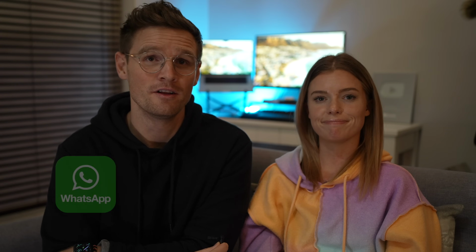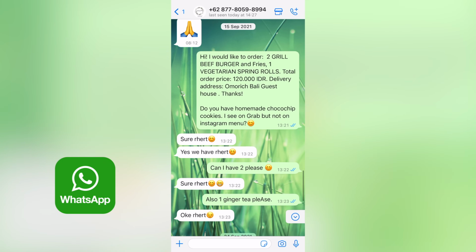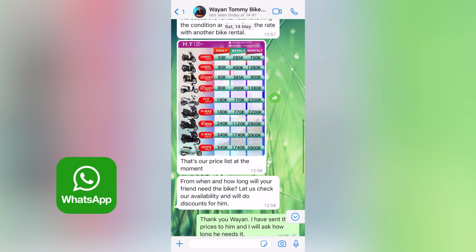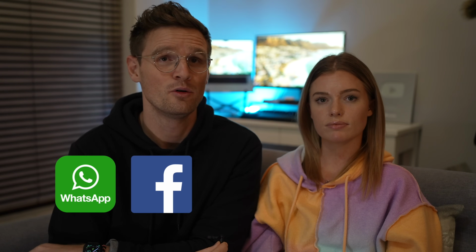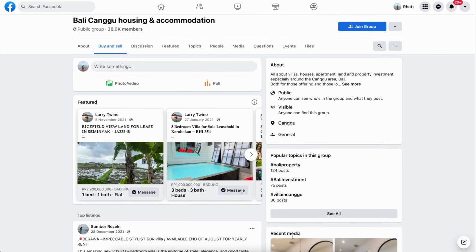Moving on to the next section. These are some of the apps you need to download before you come to the island. Number one is most definitely WhatsApp. It is used all over the place for organizing your drivers, even ordering food from restaurants, organizing a place to stay such as a villa. Communication using WhatsApp is super important. Secondly, Facebook is also important if you want to look for apartments and places to stay. That's also used very frequently.